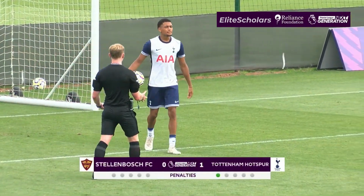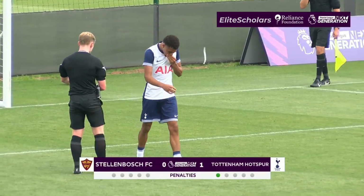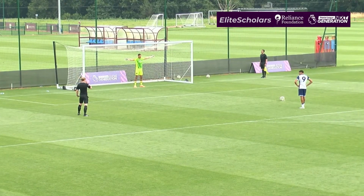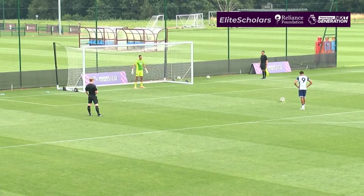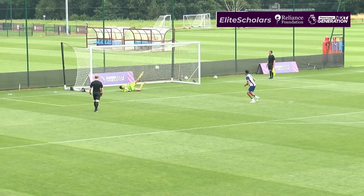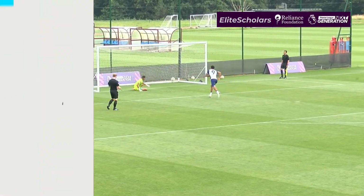Composed penalty, something I think both teams actually lacked in the game, despite how entertaining it was. He's got into penalty shootout mode in his brain and he's slotted it away perfectly. They're just right in the bottom corner. The goalkeeper really couldn't do much about it.